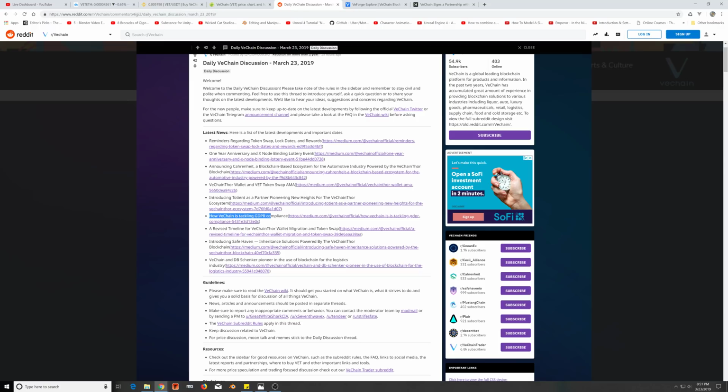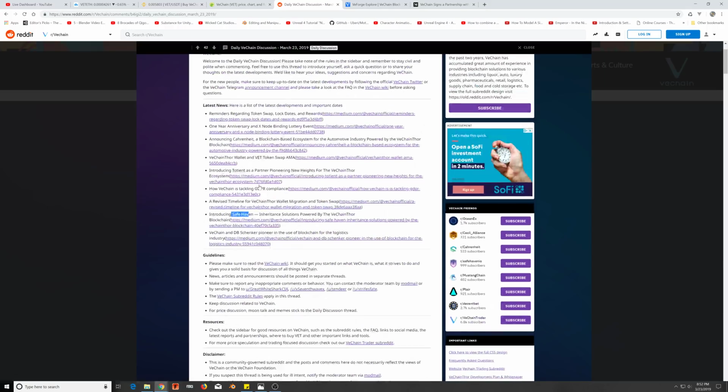Here's an interesting one for the Brits. How's Vechain tackling GDPR? That's going to be a big one, guys, in the future. Here's the thing on Safe Haven. You guys can read this. There's a lot more going on than this.